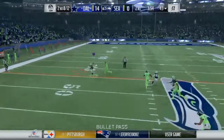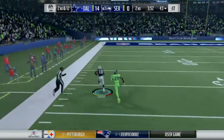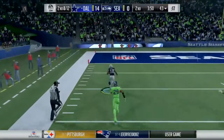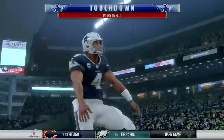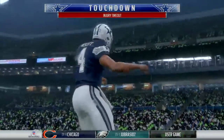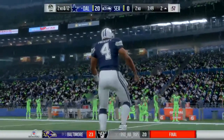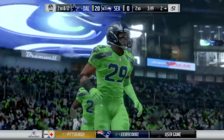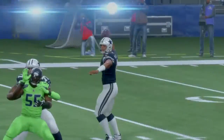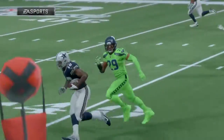Prescott now on second down. This one complete to Curtis Samuel. There he goes, left side. Touchdown, Cowboys. A big play there. 57 yards. And the Cowboys will extend their lead. Great corner route there. Not only able to catch it, turn it upfield, and get into the end zone.